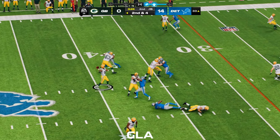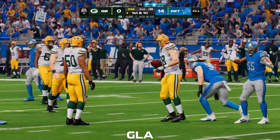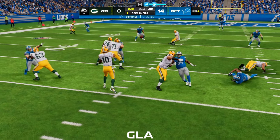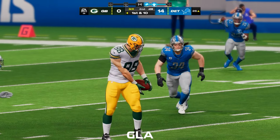To throw now. Here's Love. That's to the tight end, Musgrave. Back-to-back receptions for him, and it's another first down. When this offense can get their tight ends involved, they can move the football. Here, a nice route, able to look it in, and picks up the first down.